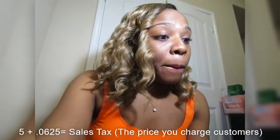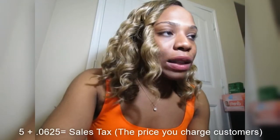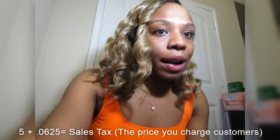So if I have a $5 shirt, and the percentage, because this one, state of Texas, it is 0.0625. That's the taxes in Texas that you have to apply to your merchandise. I'm not good at math. $5 plus that percentage I told you, that's what your sales price is going to be. Not the $5. Don't just be charging people $5, $5, $5 without your taxes on there, because you're not making nothing. You're not flipping nothing. It's going to be coming out because at the end of the day, you got to pay your taxes. And I cannot stress that enough, okay?